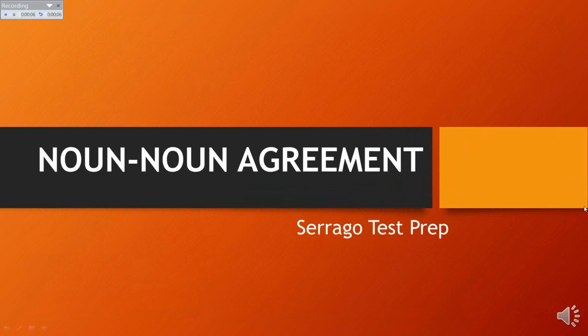Now, our last lesson was about subject-verb agreement, and that was pretty straightforward. We saw that the subjects and the verbs of sentences have to agree with each other. So they're both either singular or they're both plural. When we get to noun-noun agreement, it's a little different. We have one noun that refers to another noun. They're generally the same person or the same thing, and we just have to be sure that they also agree. So either the noun that agrees with another noun is singular or both of them are plural.